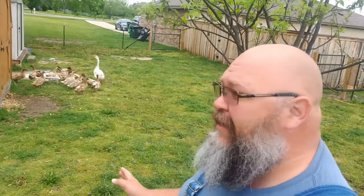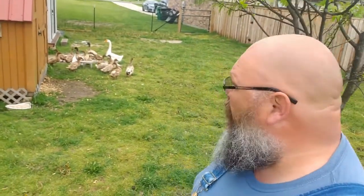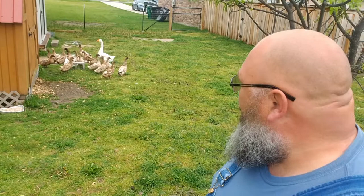I bought him as a guardian, a flock guardian against aerial predators. And he sticks with these ducks. He has settled in quite nicely with them over the past week or so. He beds with them every night. He goes out to field with them every morning. But I named him Goose Lee because he is the guardian.